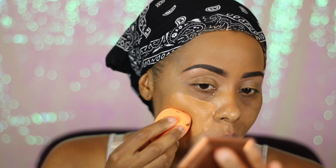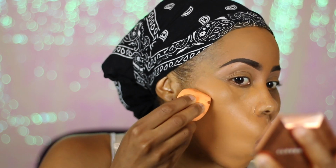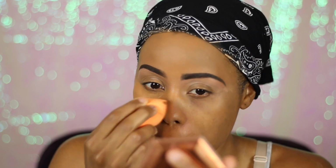Okay guys, my face has already been prepped and primed. I have done my eyebrows. I am going in with my Juvia's Place I Am Magic Velvety Matte Foundation in the color Havana. I actually used this foundation in my previous bomb makeup tutorial, and I've been using this foundation in a lot of my recent videos. I really like the way it holds up under lighting.